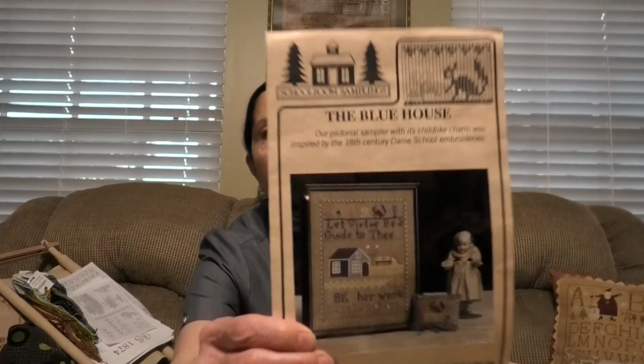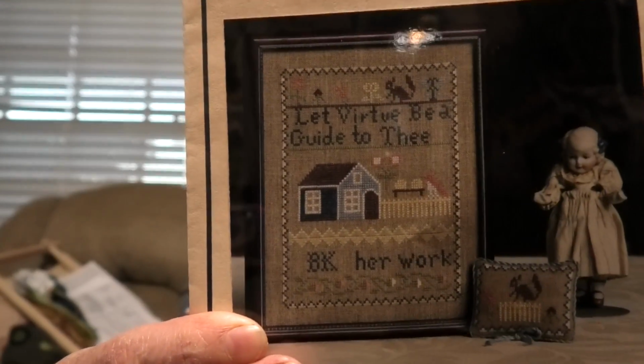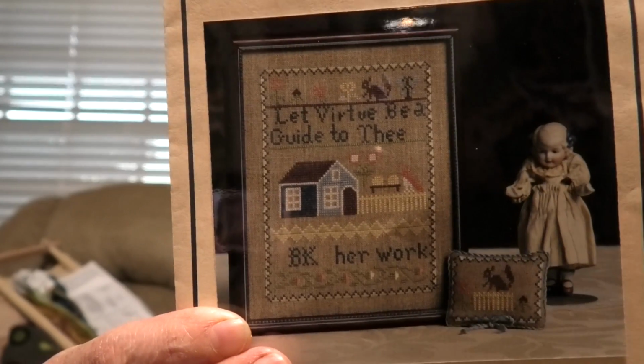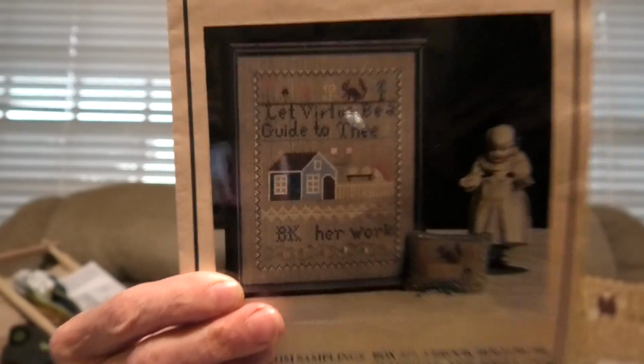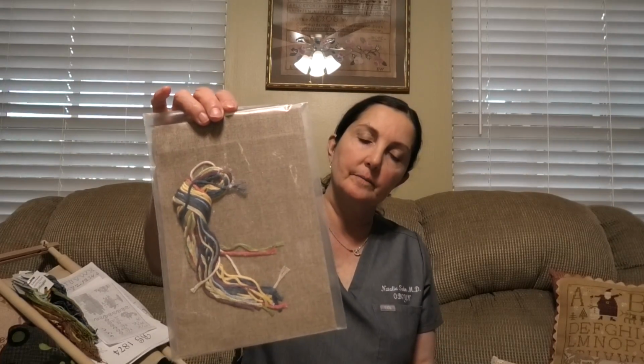It's called The Blue House. A pictorial sampler with its childlike charm was inspired by 18th century dame school embroideries. This is from 1990 by Schoolroom Samplings. This is awfully cute. And this one, they actually have a nice photograph. I like the blue house. It's unusual. And this came once again with some floss and fabric, linen.